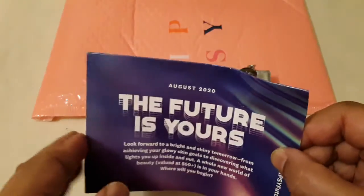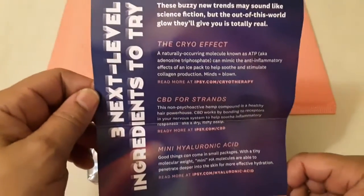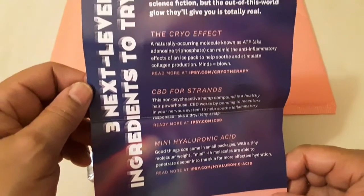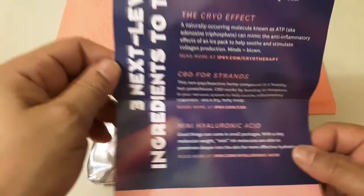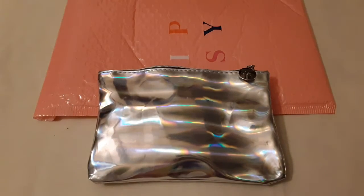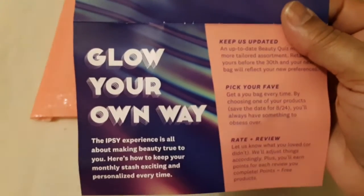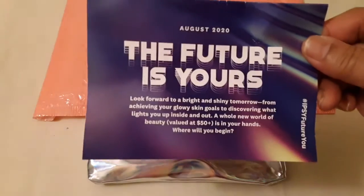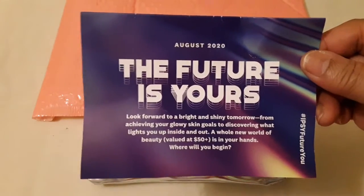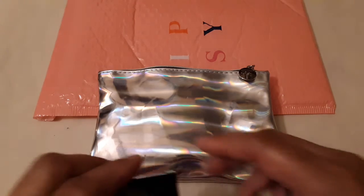And then it has here on the inside, it just has all of this in here. And this is the back. And again, this is what it looks like in the front. And now I'm going to show you the products that I received.